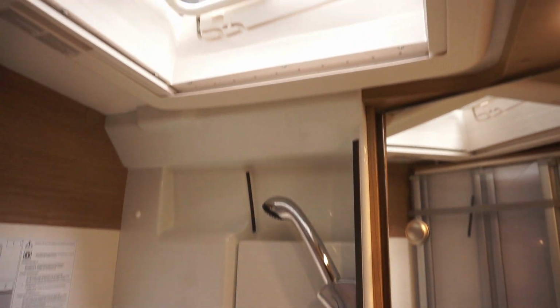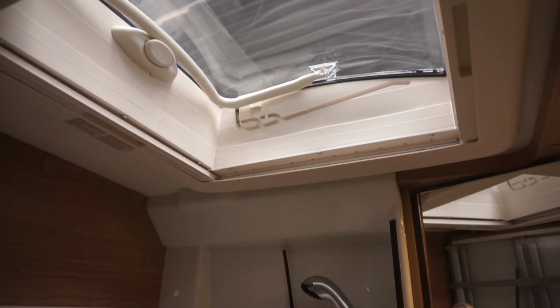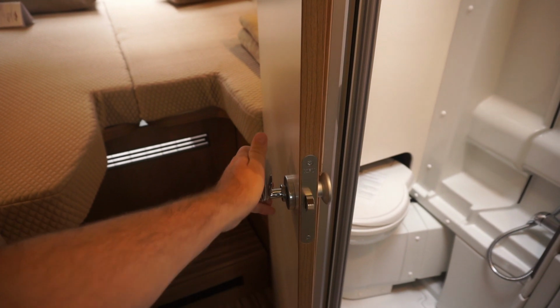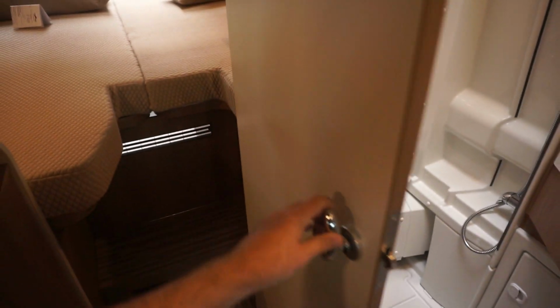And there's a skylight. Another very good feature is this door. See how it closes.